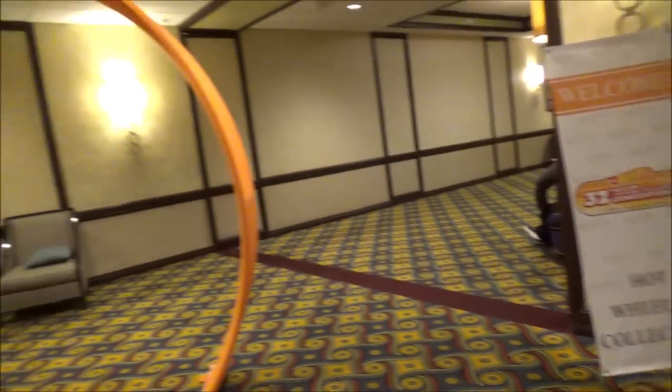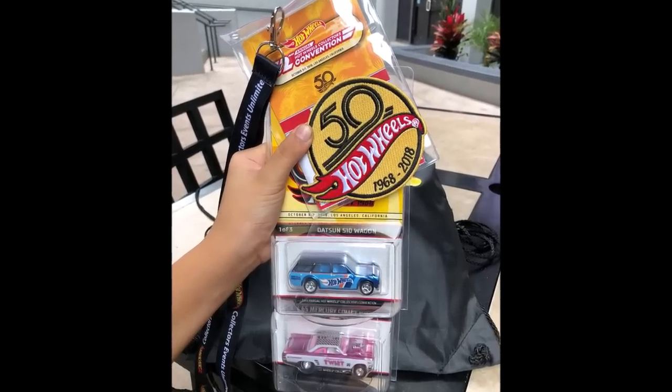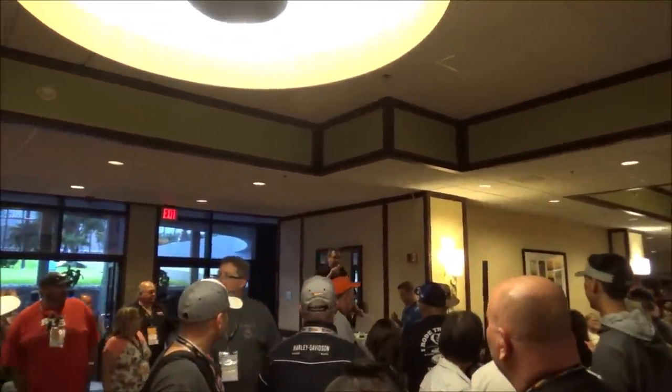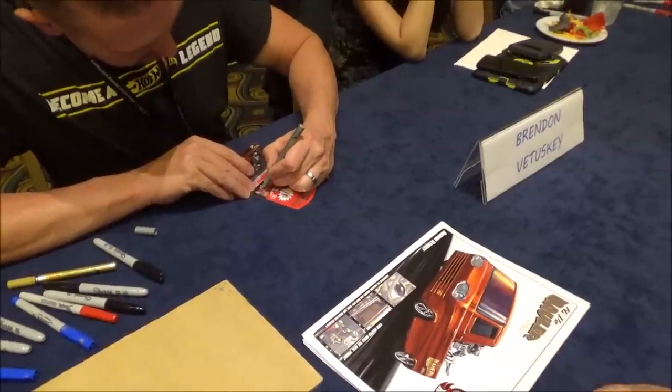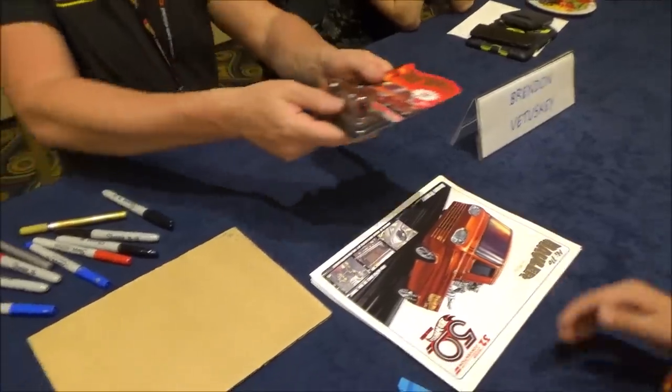The convention opened up on Wednesday. When we arrived, I picked up my badge and convention cars. On Wednesday night, they had the official opening and a raffle for some really nice cars. That night, I got my Hypo Hauler signed by Brendan Vitusky and my Ultimate Chase Bone Shaker signed by Larry Wood.